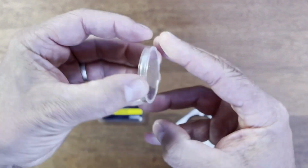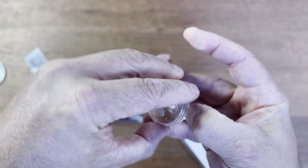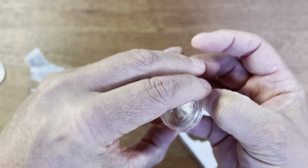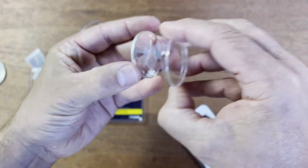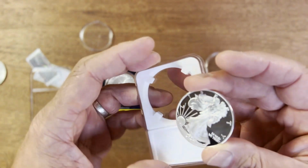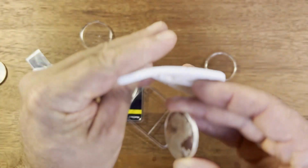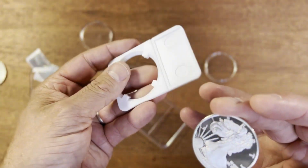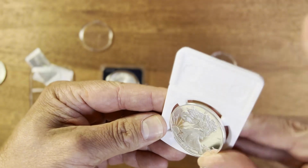So you could easily sell this as a proof coin, because the finish on this is pretty good, and you can sell it as a PCGS 70 or an NGC 70. So we'll get that out. There you go. Looks nice and in pretty good condition. This insert here is rubber, so it bends around a bit, so it's nice and easy to put the coin in. We'll put the coin in like this.